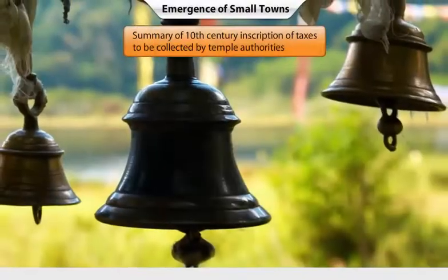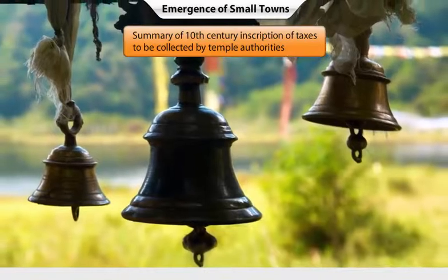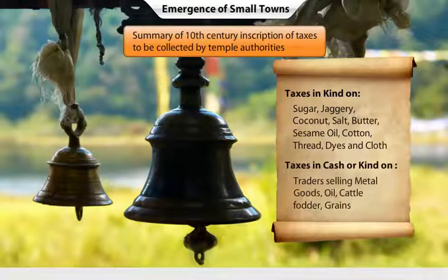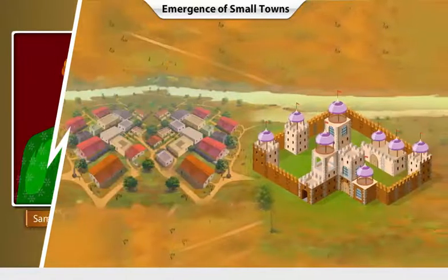A 10th century inscription found in the state of Rajasthan lists the taxes which the temple authorities were authorized to collect from the traders. Some of these taxes were collected in kind, while others were collected in both cash and kind. Samantas, later known as zamindars, built fortified palaces around these towns. Thus we see that a strong network of towns developed in medieval India.